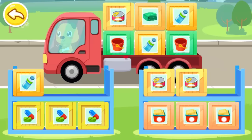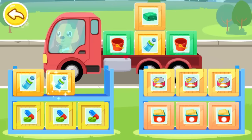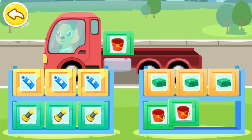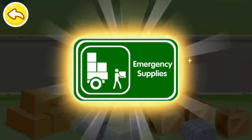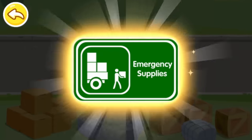Where should I put these? Canned food. Water. Quilt. No, that's not the right place. Quilt. Water bottle. Here is an emergency supply center. You can come here if you need something to eat.